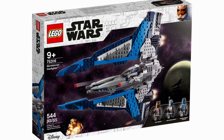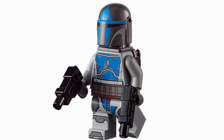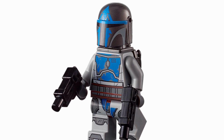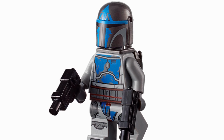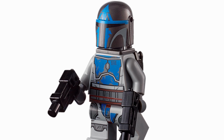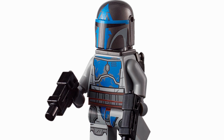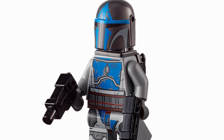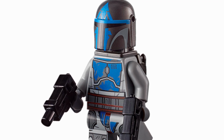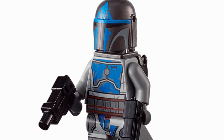Alright, now we've got a figure from set number 75316, the Mandalorian Starfighter, and this one here is the Mandalorian Loyalist, a really cool looking figure. I am a sucker for Mandalorian themed figures, and I think this one definitely came out looking really cool. I love the printing on the actual helmet up against that more gunmetal gray. I think it definitely shows off quite well with the blue, and then on the actual torso, I like how we transition to more of a lighter gray, but still having the blue on there, and I think that looks great. I love how the paint looks worn down as well, so that definitely gives it a battled sort of look, and I do appreciate that quite a bit.